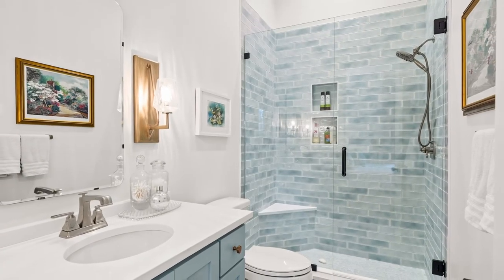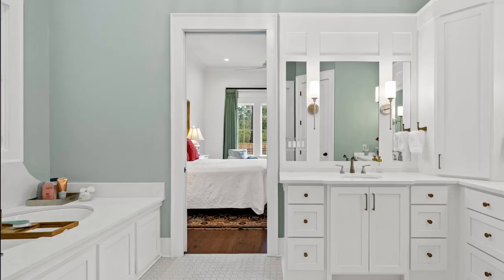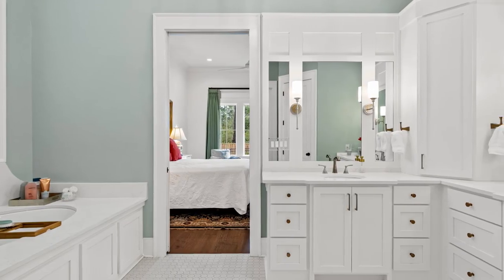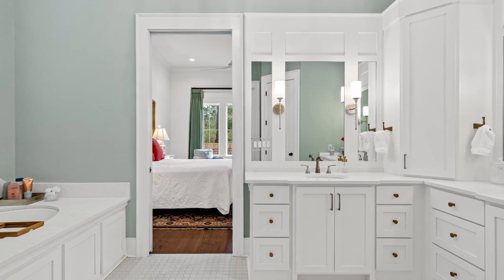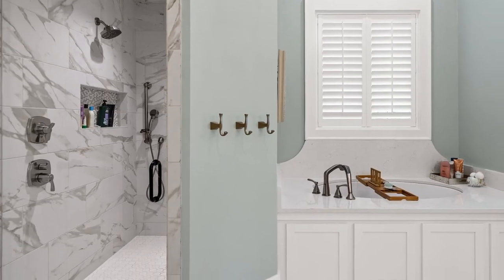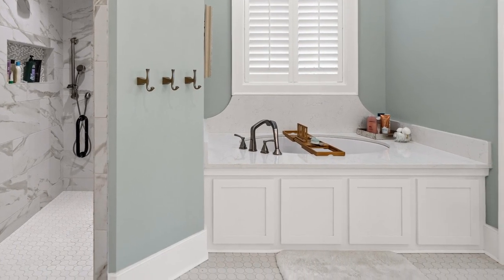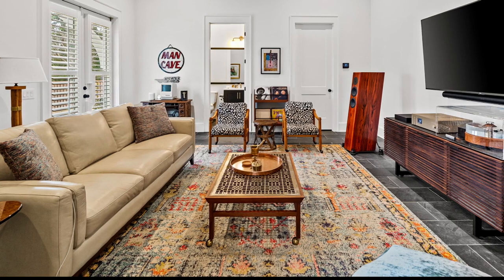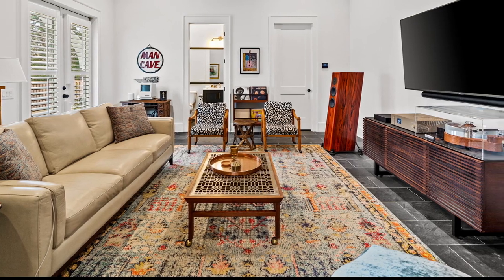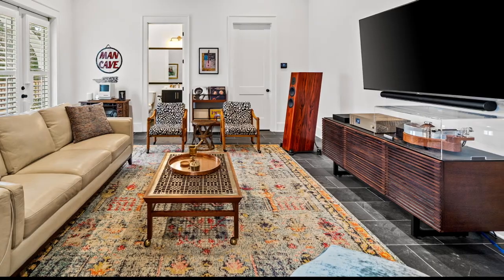Soft shades of blue brighten the guest bath, which features a large walk-in shower. In the owner's bath, soft green walls contrast beautifully with white cabinetry and floor tile. An extra-large walk-in shower and soaker tub offer opportunities for relaxation. Granddad has his own happy place, in the form of a music man cave, where he can crank up the volume and relax to his favorite tunes.